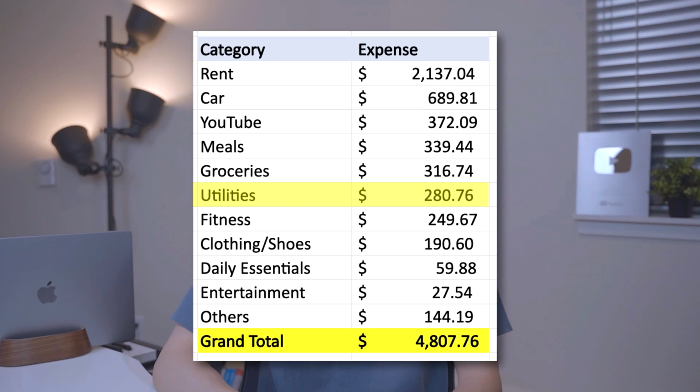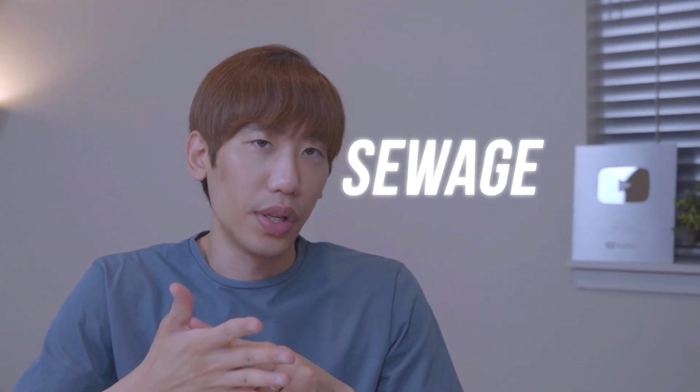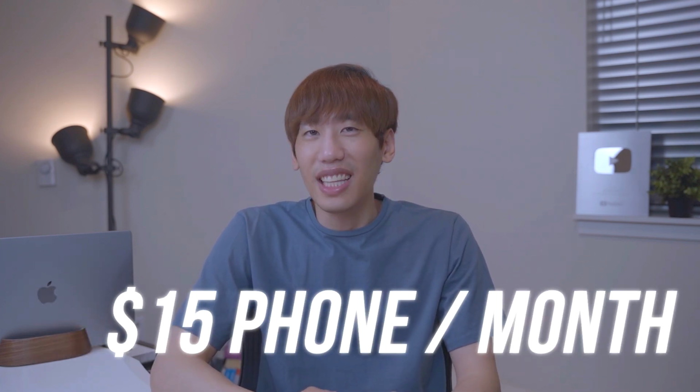$280 on utilities. This expense is for electricity, internet, gas, water, and sewage, the basic home-related expenses. I pay $50 monthly for Comcast internet and $15 per month per phone line with Mint Mobile. That's it. I don't need expensive unlimited mobile plans because Comcast virtually has free Xfinity Wi-Fi hotspots everywhere.